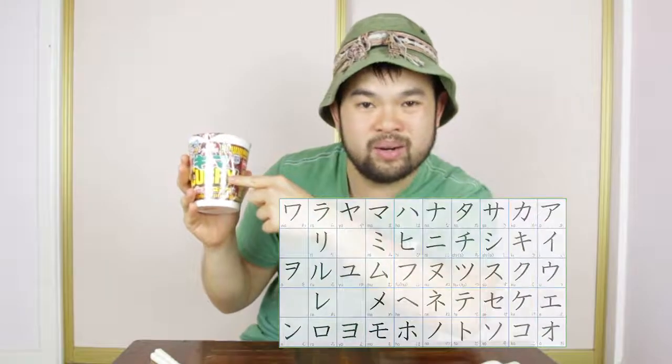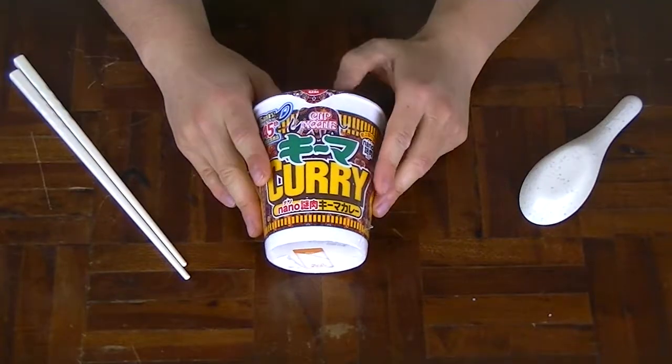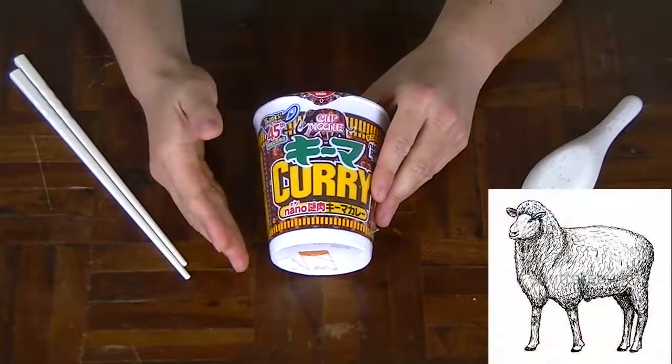According to Wikipedia, the word keema, written in katakana right here, comes from the Hindi language and it translates to ground meat. Following up from Wikipedia, keema is usually made from goat's meat or mutton in the Indian country. I've never had keema curry before, so this will be my first impression of it from a Japanese company. I should probably go out into an Indian restaurant and try the proper keema curry, but until then, it's time for a taste test.